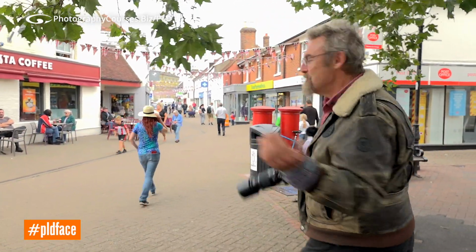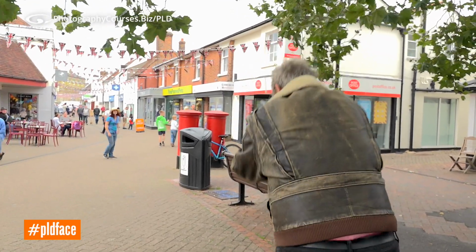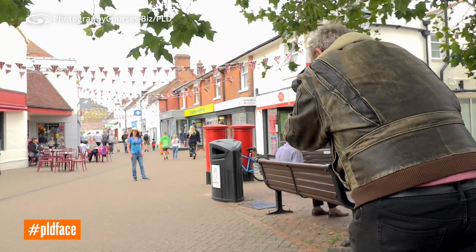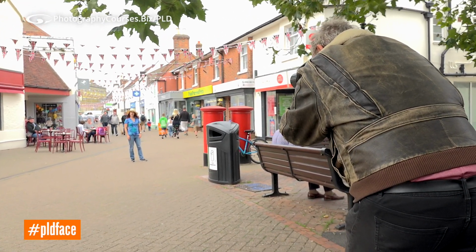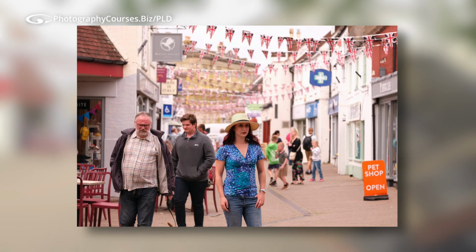I'm just going to try and do one more shot. This is what I mean about decisive moments. Oh, come on, camera, stop messing me about. Here we go. I'm just going to wait until there's a few more people. That was quite nice. That's better.